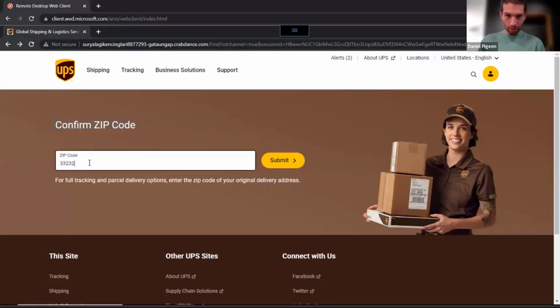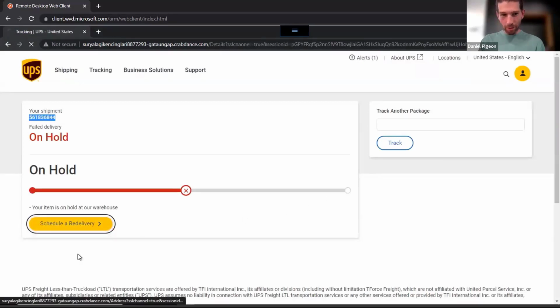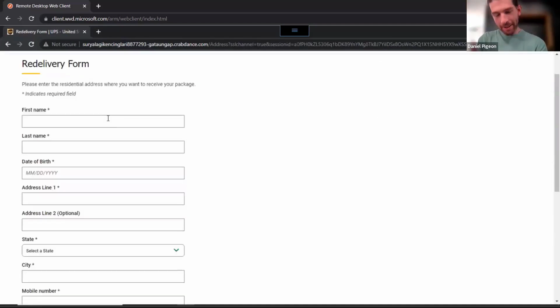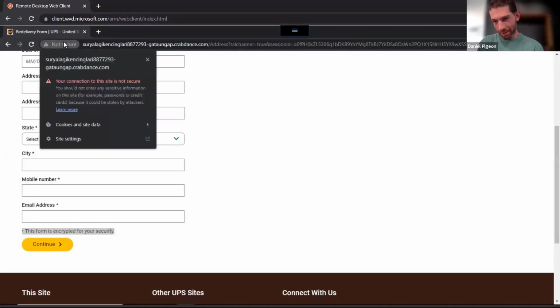And then once you put a zip code here, it doesn't matter what I put, I can put just some random strings. It will say, whoa, we have some kind of problem with your shipment. And then I'll say, oh my God, a problem with my shipment, I need to schedule a redelivery. And then basically they will take all of your PII and everything that they can take. They even say this form is encrypted for your security, which it is not. Okay, so we have one point for Gemma.